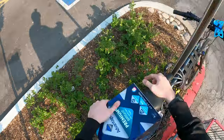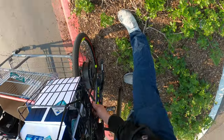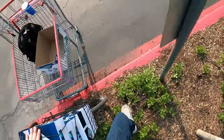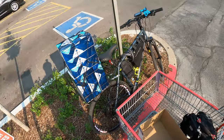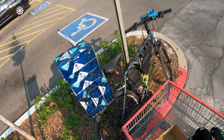Four. Five. Okay, let's see what it does. Sketchy, but doable, to say the least. I'm gonna take the box with me because I need the box too. So yeah, let's see how it goes.